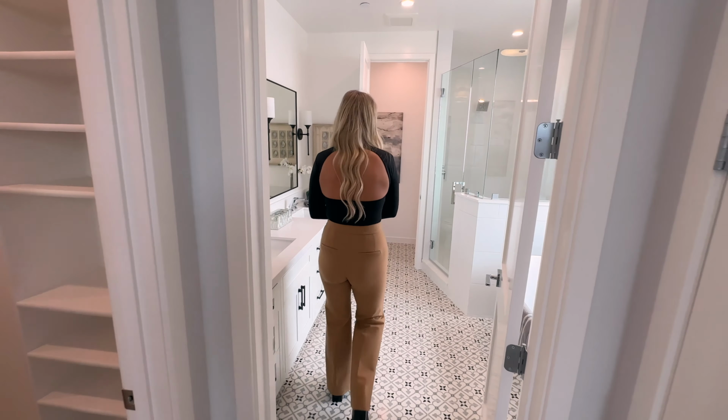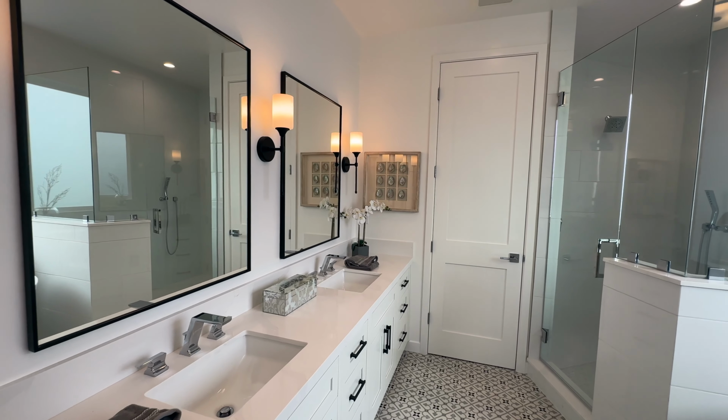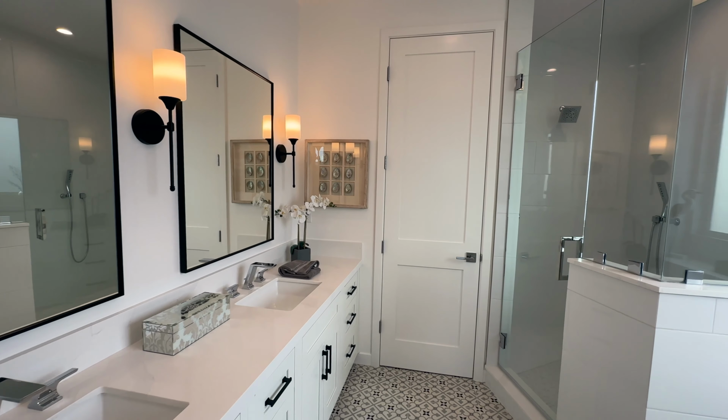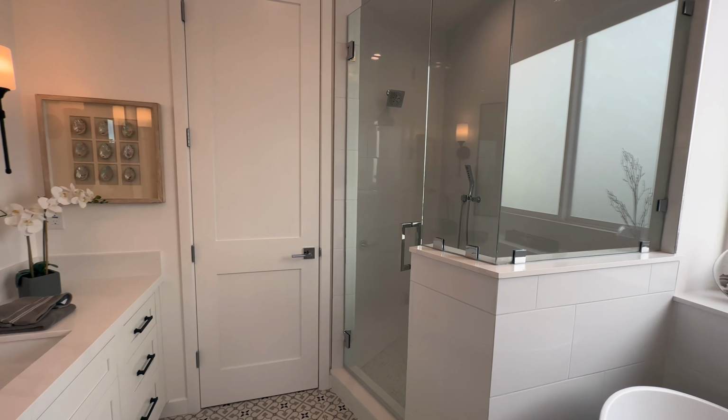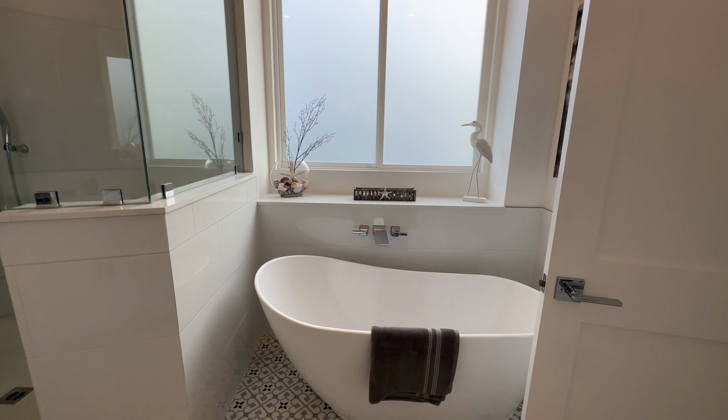And then here is the primary bathroom. You have a nice size shower, and then you have the standalone bathtub. It's all nice and white, very clean.